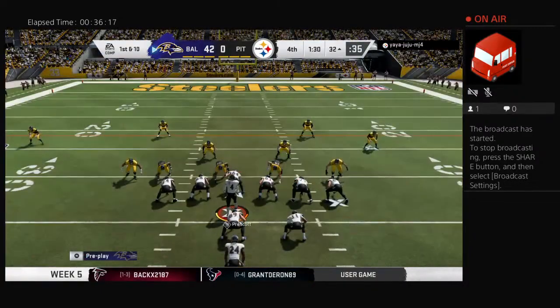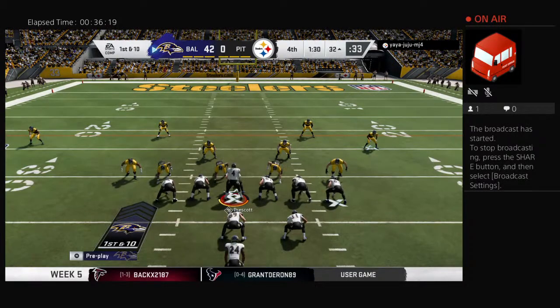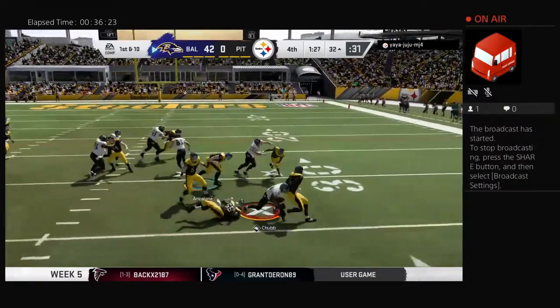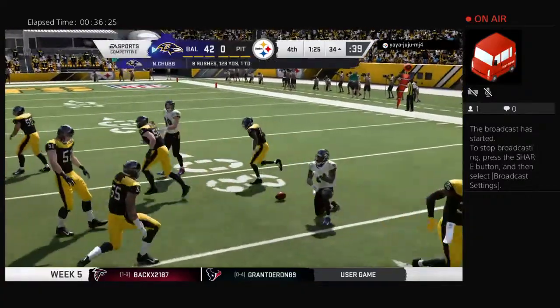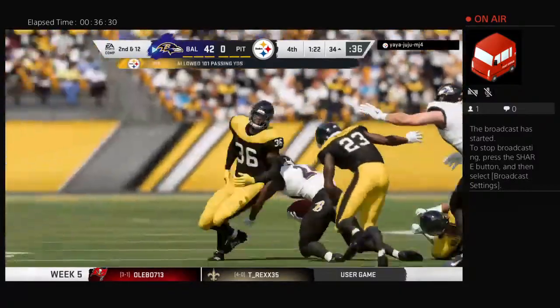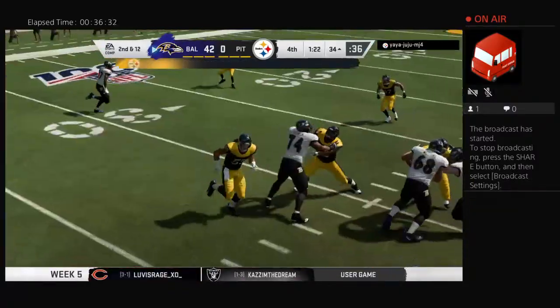From the 32 now, here's 1st and 10. Tight end's right. Watch tight end. A run for Nick Chubb. They're going to snuff this play out behind the line. We have not seen that much today. That sends them 2 yards in the wrong direction and leads to 2nd down.